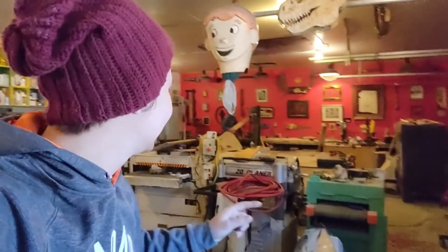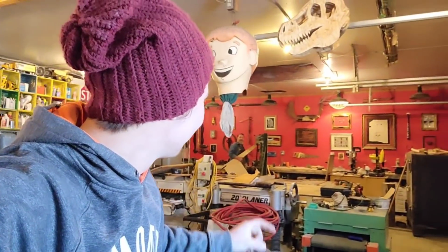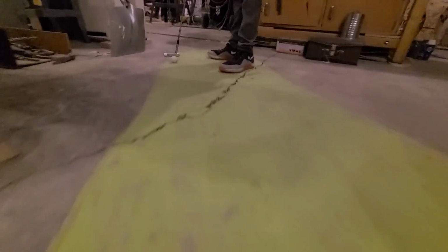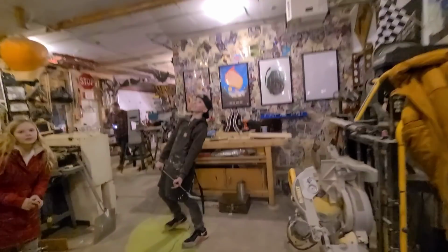But Caden, I don't know if you saw this. Caden got it in, closing his eyes and with one hand. You did see it. He did, yeah. Close his eyes and one hand behind his back. Man, he has the height advantage. Yes! You finally got it? That was pretty cool. I really like having that putting green in there. Yeah, thank you. It was a nice addition.